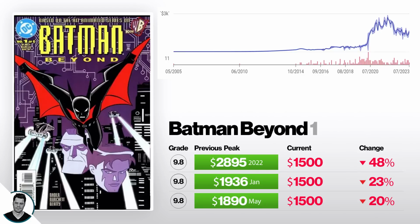In January, it peaked at $19.36 and that's down 23%. And then in May, it peaked at $18.90 and that is down 20%. So it looks like this book has leveled off a little bit. From January to May, it barely went down. It pretty much stayed the same.